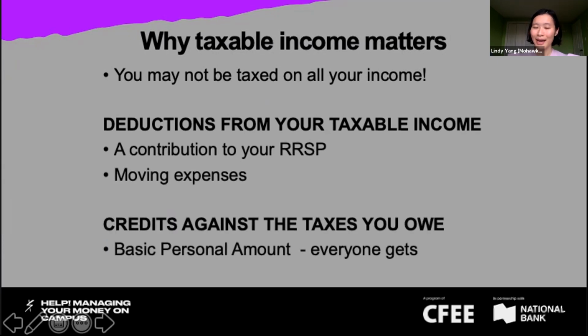Note the term taxable income, because not all of your income is necessarily going to be taxed, because there are certain deductions that you can claim to arrive at a taxable income number. For example, if you make a contribution to your registered retirement savings plan, that amount may be deducted from income, thereby reducing the amount of taxes you have to pay. For example, if you earn an income of $60,000 and put $5,000 into a registered retirement savings plan, then you will be taxed on the adjusted amount of $55,000, so you won't be taxed on the full $60,000.